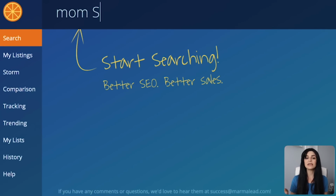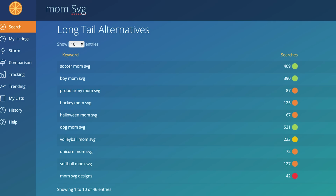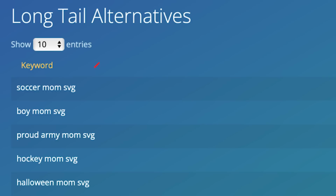I typed in Mom SVG into the search bar and noticed that there was clearly a gap in the market for this product. Many shoppers are searching terms like soccer mom SVG and boy mom SVG, with not as many sellers offering high quality products to meet this demand.